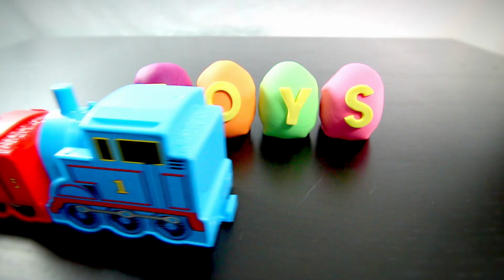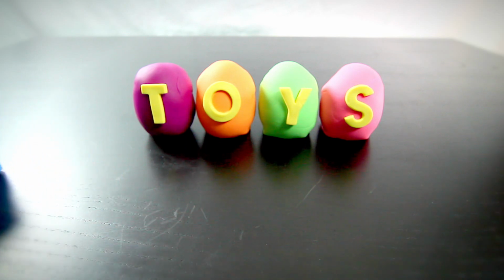Look, we've got Thomas and Friends today! T-O-Y-S. Toys! These look like surprise eggs!